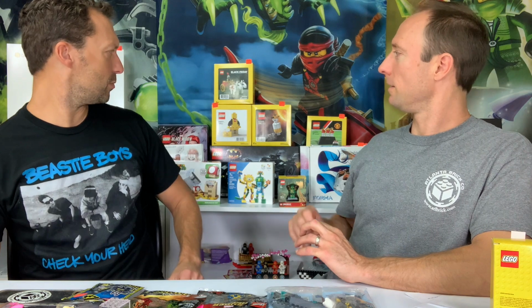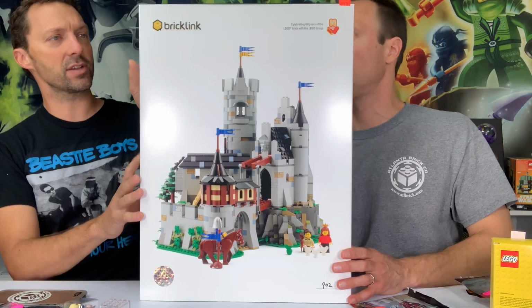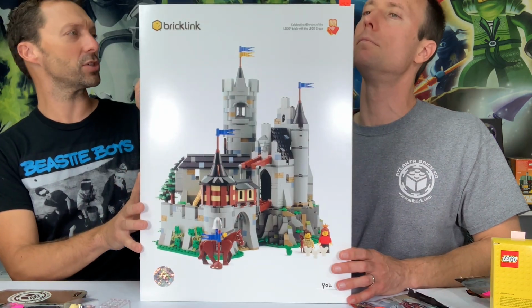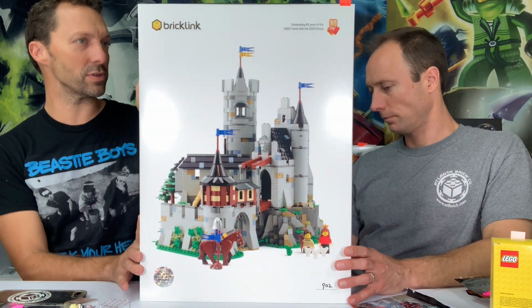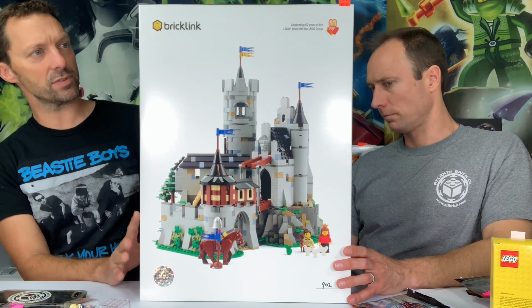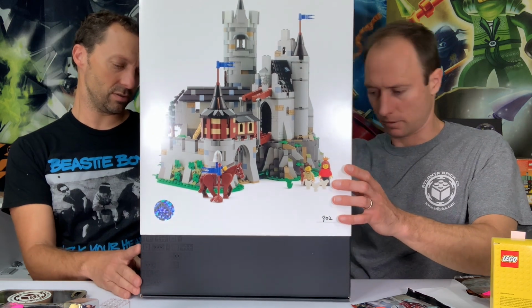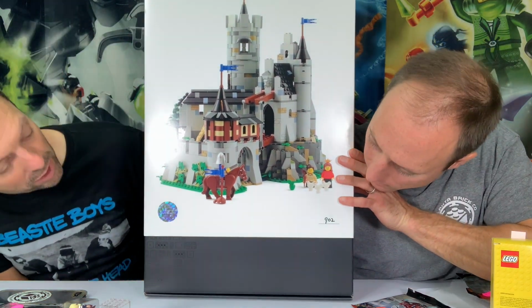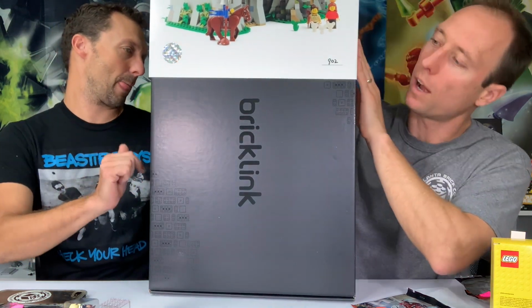Also, numbered items. We've got a Lowenstein Castle. It was one of the Bricklink exclusive sets. It's gone up in value about twice as much since we sold the first one. I think we sold the first one before quarantine, and a lot of things like this went up during quarantine. I believe this went up almost double the price. It's at $900 now. And this is numbered. It says number 902 over there in the front corner. Oh, wow.